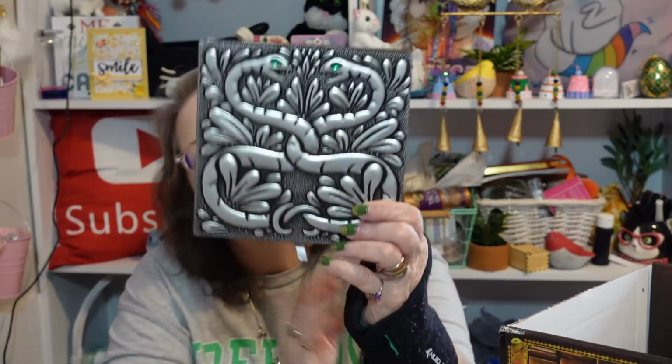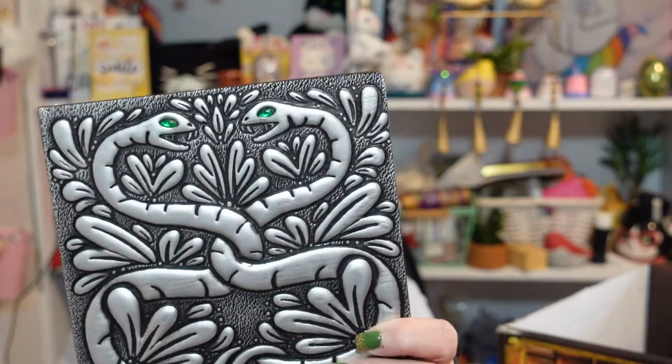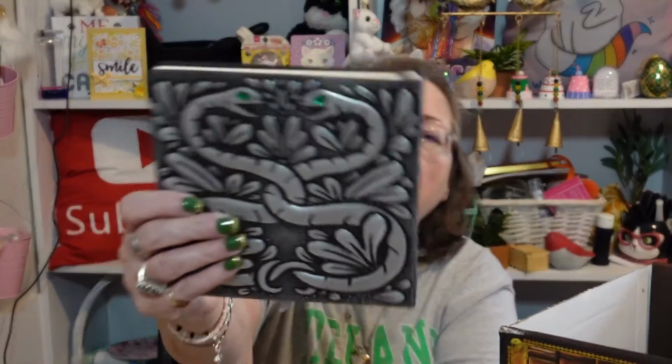Let's get it out of the plastic so we're not being so reflective. Sorry guys, I'm trying to open it very carefully. I don't want to do any kind of damage. This is a journal, and see the two snakes and see their green eyes there? They're on both sides. They have gemstone eyes. Can you see it?